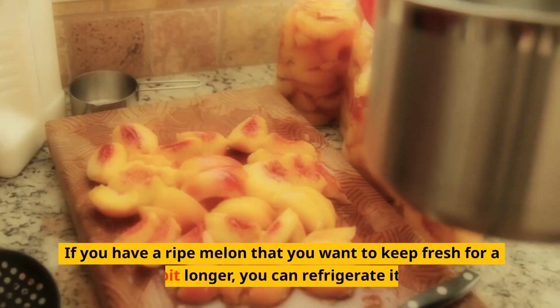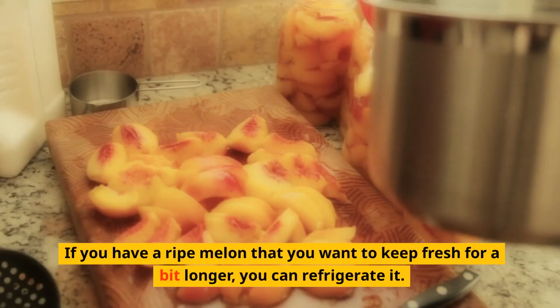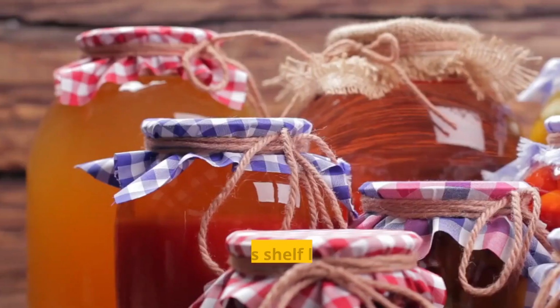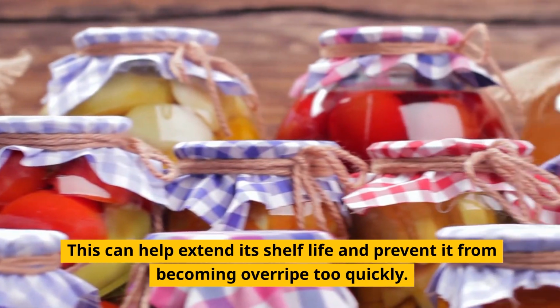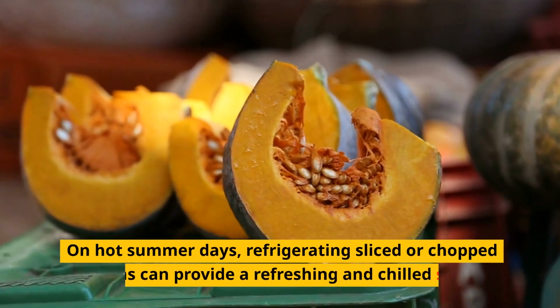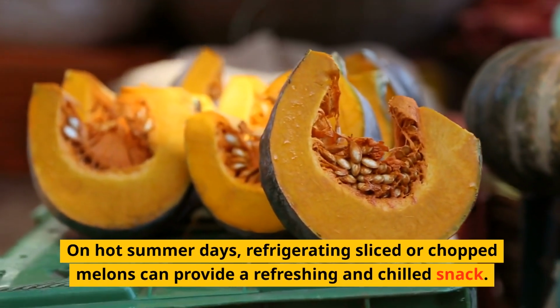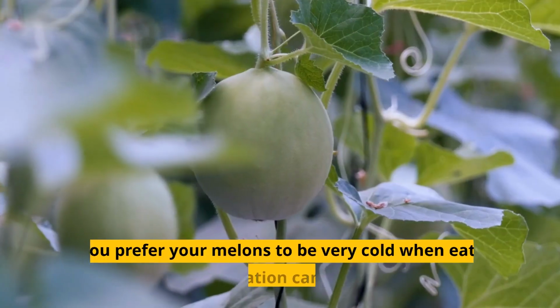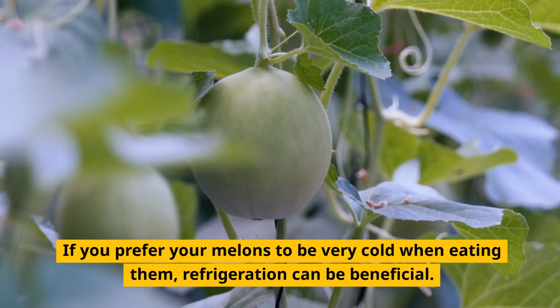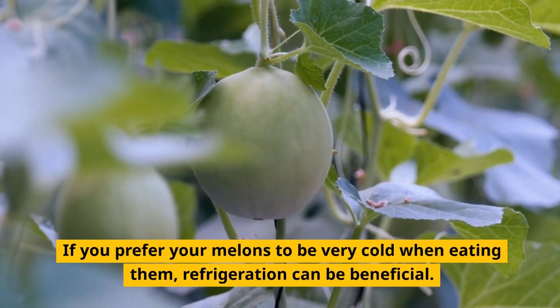If you have a ripe melon that you want to keep fresh for a bit longer, you can refrigerate it. This can help extend its shelf life and prevent it from becoming overripe too quickly. On hot summer days, refrigerating sliced or chopped melons can provide a refreshing and chilled snack. If you prefer your melons to be very cold when eating them, refrigeration can be beneficial.